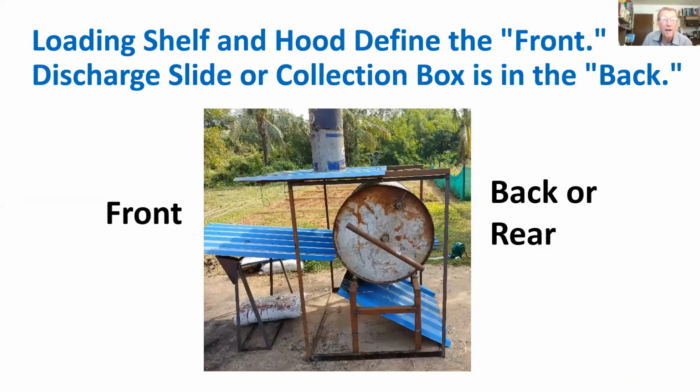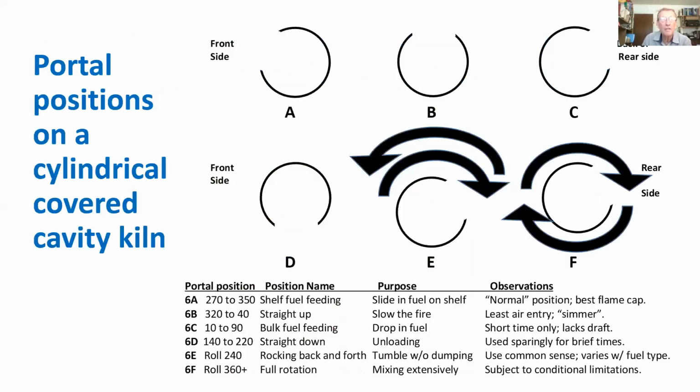The unit in India, the picture here helps define that on the left-hand side, it is the front, because the hood and the loading shelf are on that side. It is not on that because it's left or right. It is defined by the position of the hood and the loading shelf. And therefore, on the rear or back side, we have the discharge slide or the collection box as it comes out. Now, imagine that this unit, not imagine, it does, it rotates, it turns, turning the handle on there, and the portal can be into any of basically 6 basic positions or movements.